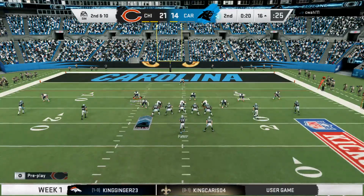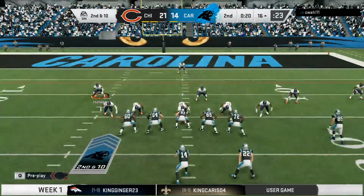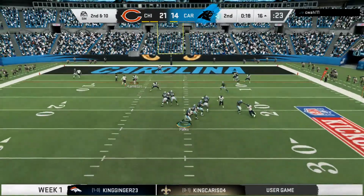51's the mic. 51's the mic. Yo, yo, yo, yo, yo. Come. Hit it. Looking to throw.